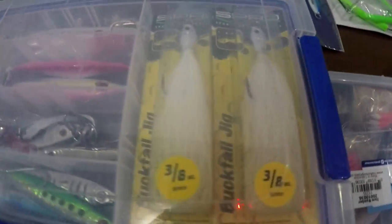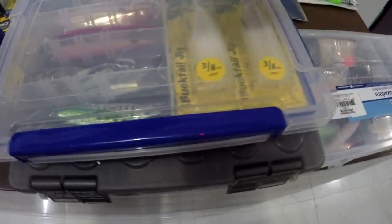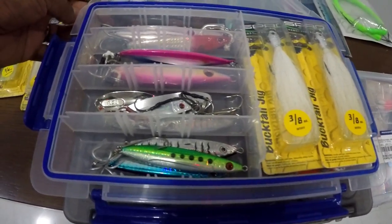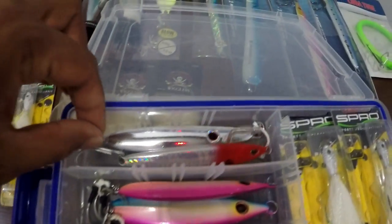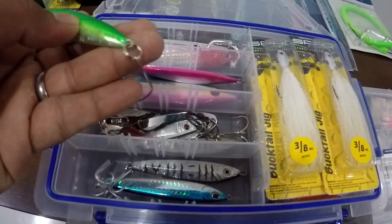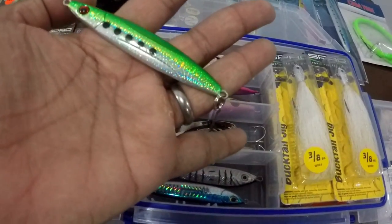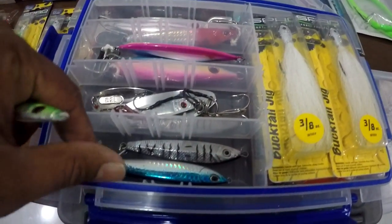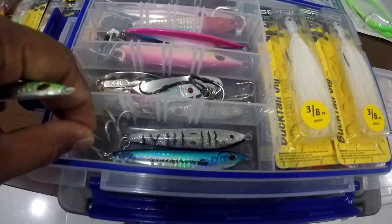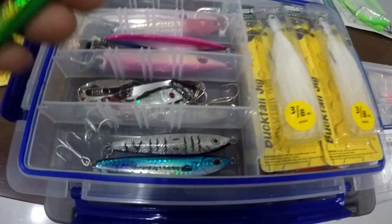And this next one here, this is my jigging kit, but the lighter stuff. So we have some of these here, which you'll be seeing us use soon. These are for the tuna by the rigs. A lot of people use these for shore casting as well, off the rocks and stuff. You can cast very far with these, so I have a variety of them.